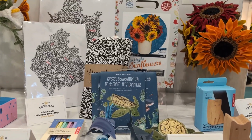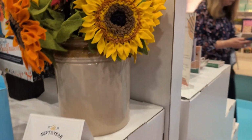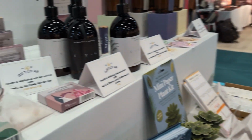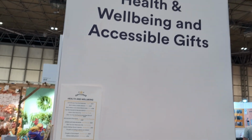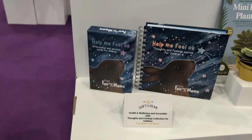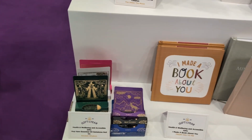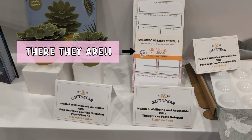It's also a really good place to get inspiration for people's presents, which totally isn't the point, but on a personal note, I always find it really interesting to check out new things you might not have seen before and discover new brands. And this is the category we were shortlisted in, so health and wellbeing and accessible gifts. There were a whole range of different types of products, whether it be things to help with your mind, your body, things to help you in all kinds of different ways. And it was lovely to see my notepads in amongst those shortlisted items on the display.